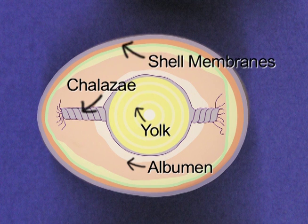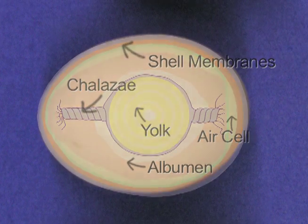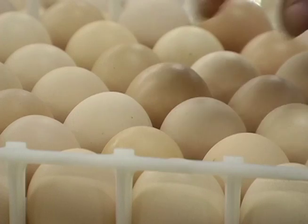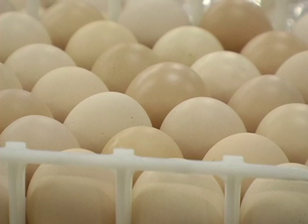The shell and shell membranes protect the embryo and keep the albumin in the correct position. They allow for gas exchange between the outside and inside environments as an oxygen supply for the embryo. The egg also has an air cell. It is penetrated by the chick's beak during hatching and provides it with its first breath of air. Eggs are placed on trays with the large end up so the air cell is at the top of the egg to ensure proper hatching.